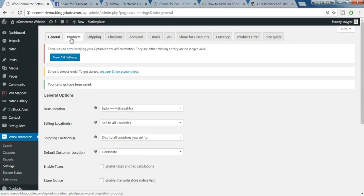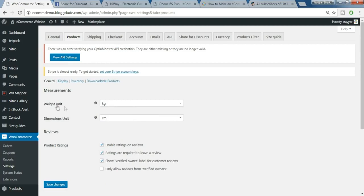Now let's come to products. Click on products. You can change the weight unit from kilogram to gram or anything else, from centimeter to millimeter, meter in the dimension unit, and you can save changes.